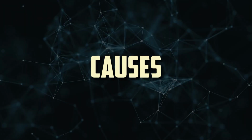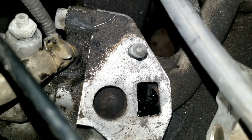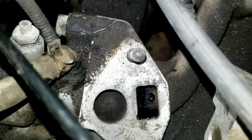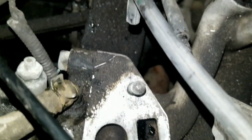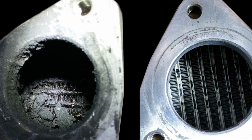Causes of EGR valve failure. Clogged passages. Carbon deposits, oil ash, and combustion byproducts can clog the passages that allow exhaust gas to flow through the EGR valve. This debris obstructs gas flow through the valve, resulting in incorrect EGR operation.